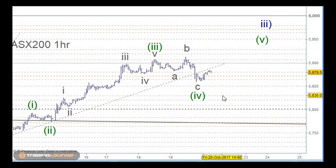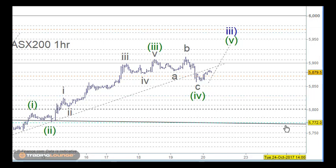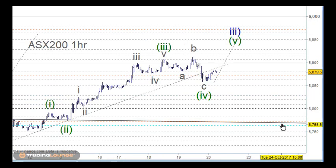So yeah, if we were going to move up here, then we'd be moving up into this space here. Typically we would look for the 6,000, of course, but I'm not quite sure if we're going to get there. I want to see more of the structure here first.